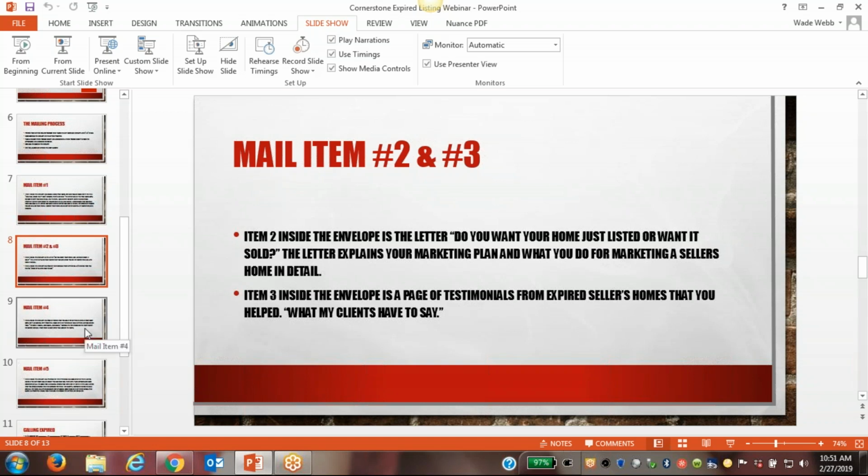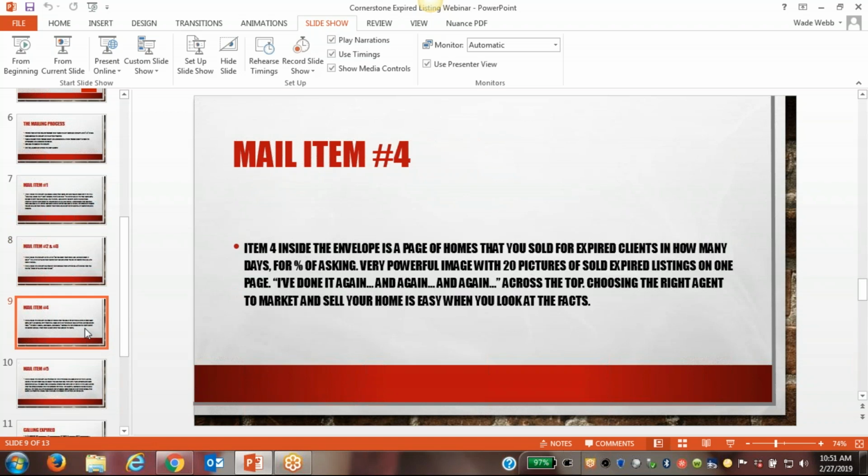Okay? Right. Now, wait, there's more. Item number 4 in that envelope. You're going to have images of people and testimonials, plus images of houses, and you'll show the percentage of asking price that you managed to sell that home for versus the listing price, and how many days it was on the market previously. So let me repeat this. You're going to show images of happy couples with their testimonies that you helped that were expireds, and images of homes showing the number of days it was listed and expired before, and then the percentage of asking price you achieved when they listed it with you the second time. Does that make sense to anybody?